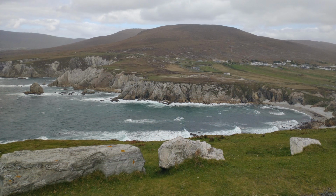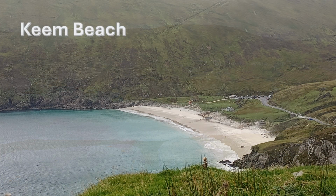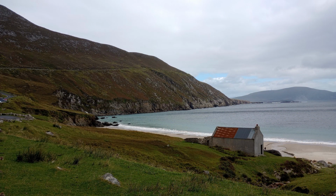The winding road along the cliff's edge led us to Keem Beach, where blue waters and white sand created a scene straight out of a tropical paradise. We had considered a wild swim, but the biting wind and chilly air stole our resolve. Instead, we walked along the smooth sand, soaking in the stunning views.